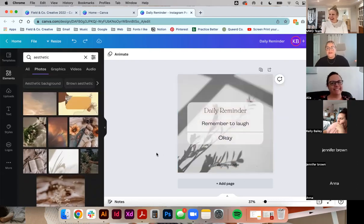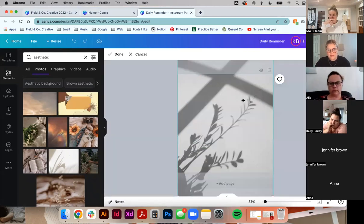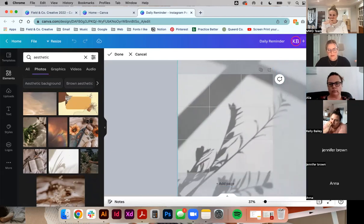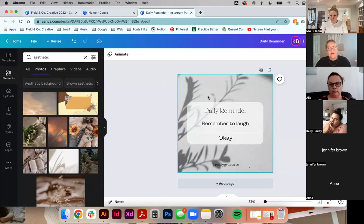I'll go back to that. So the reason why this one does not work well is it has these dark spots behind the text, and it makes it hard to read this text that's on here. So if I really, really wanted to use this photo, you can double click and then you can move it around, and maybe I could make it work with making it bigger and cropping it out like that. That's a bit better, but it still feels a bit too busy with the text. I really want to focus on this text here.